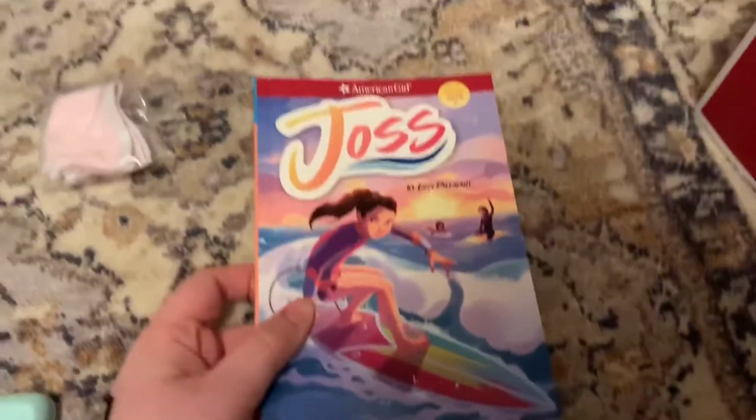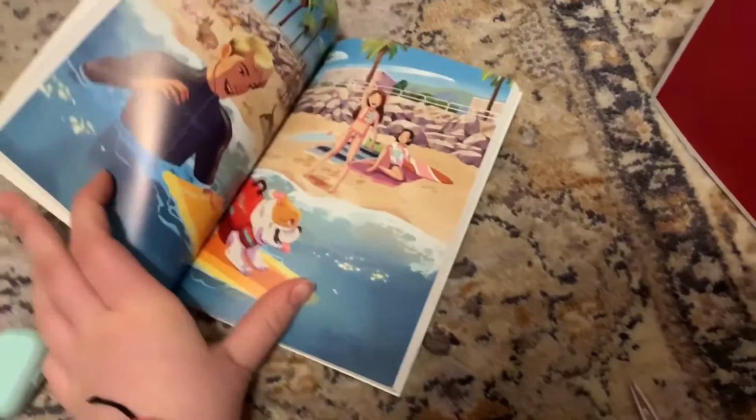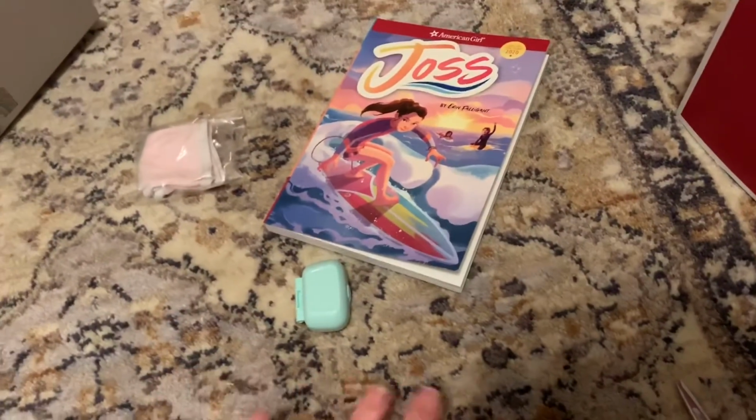She looks so pretty in this. I'm so excited. And look at that. We never get illustrations anymore in our books. So I'm so happy that they're back. So yeah, I'm very excited to be reading this and showing it to y'all.